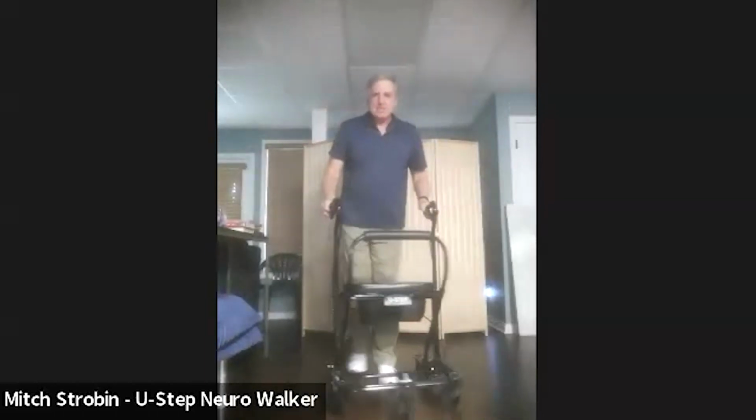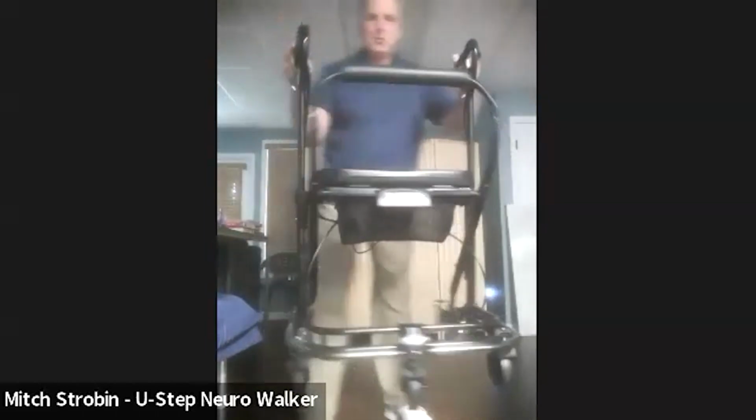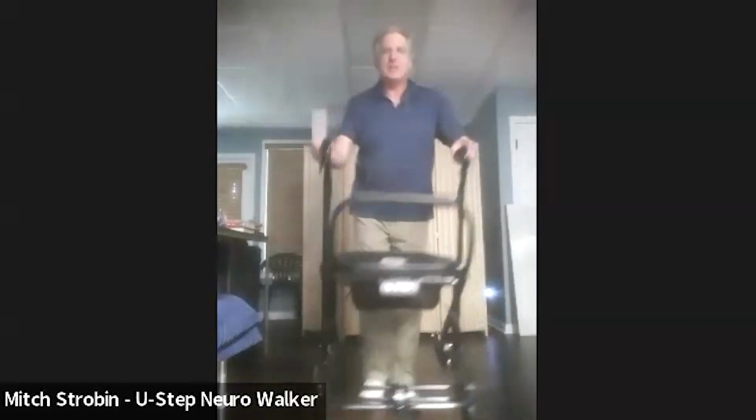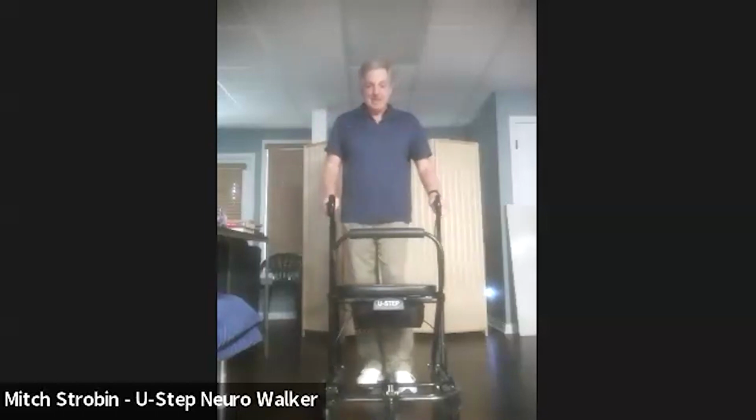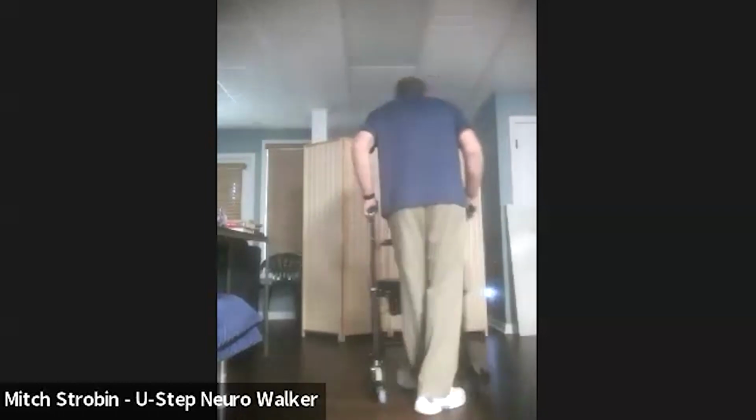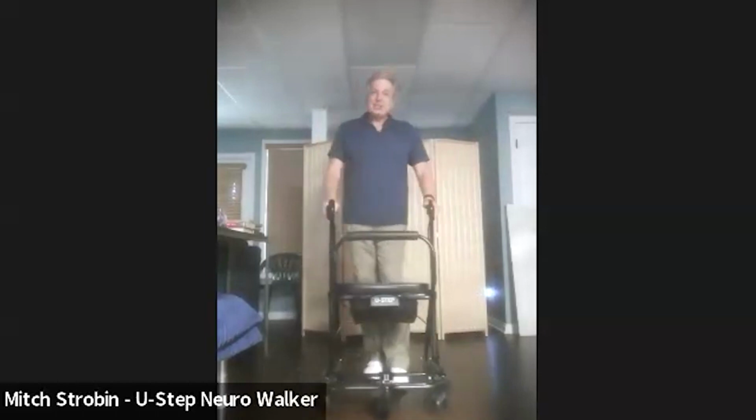Now, I'm hoping you can see, but the wheels of the U-step, maybe I'll just do this real quick. The wheels and the wheel positioning of the U-step is very different than a regular walker. Your typical walker will have four wheels, right, on the four corners. With the U-step, none of the wheels are in the corners. This is by design. They're actually indented away from the corners. This is all about maneuverability. So I can stand in one place and literally I can just spin in a circle. It's a 29-inch turning radius.